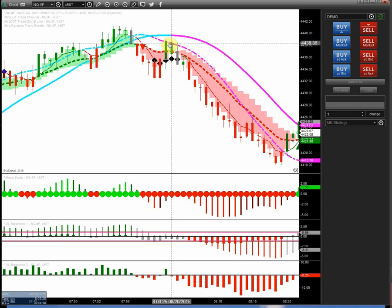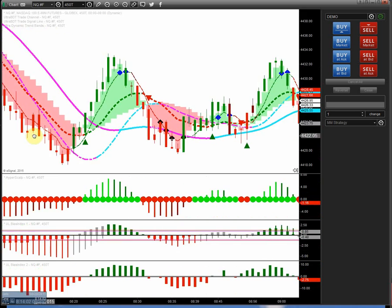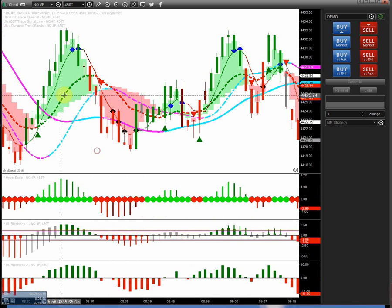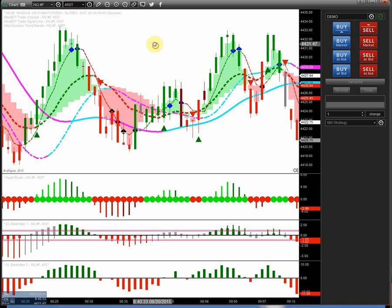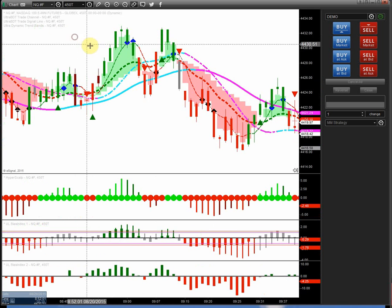Amazing how these trend bands work, isn't it? And they just started sinking lower again. Down they go. So you've had a lot of winning trades on this day, one of the most radical days in the history of the market. What to speak of what's coming up the next session we're going to do here. And I'm almost done.